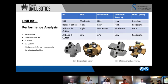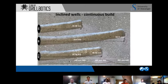We've tested all the bits together, as we can see on the next slide. And the main thing to look at initially is that the UiS bit built the same horizontal displacement as the Baker Hughes bit in about half the distance.